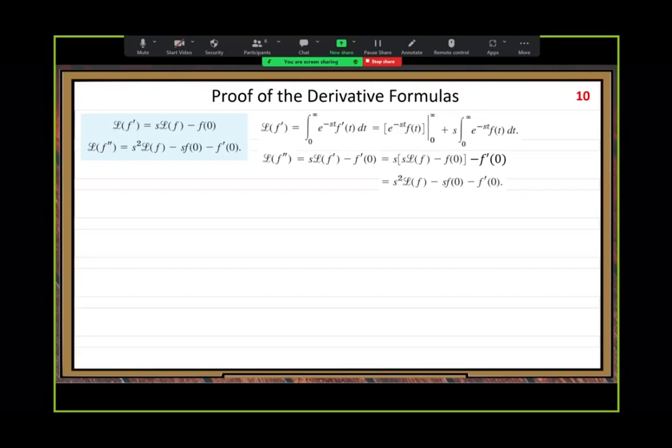So these two formulas are not very long, so we can prove them in a simple way. When we apply them to solve ODEs, you will see they are very powerful. The computation is not as hard as our old way. In the old way, you feel it's hard, because you cannot complete it in 12 minutes.